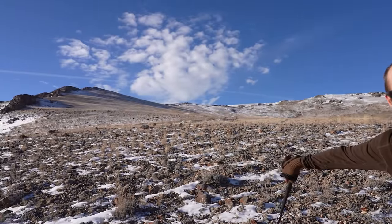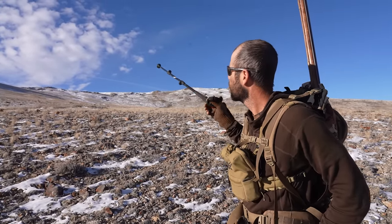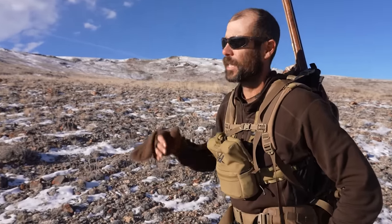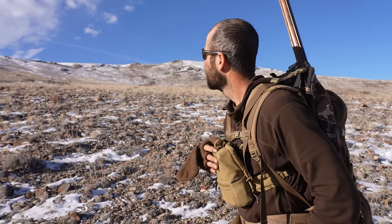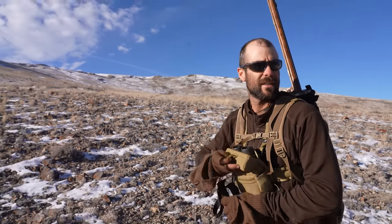Made it to this first set of rocks. We got to make it, I think, to that next set up there, and the elk, I think, should be off the backside of that. So that's our target. We'll get up there, just be as slick and sly as we can up on those rocks so we don't get skylined, and just kind of peek down. But I want to glass this basin first just to make sure there's nothing on the ridges.